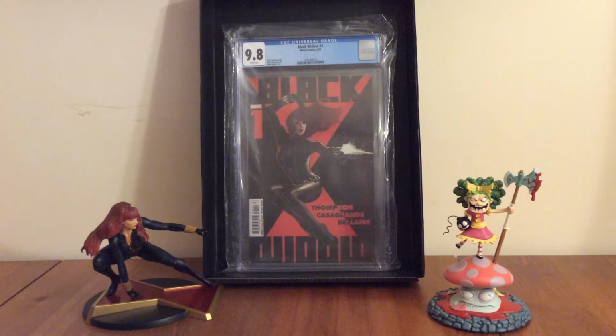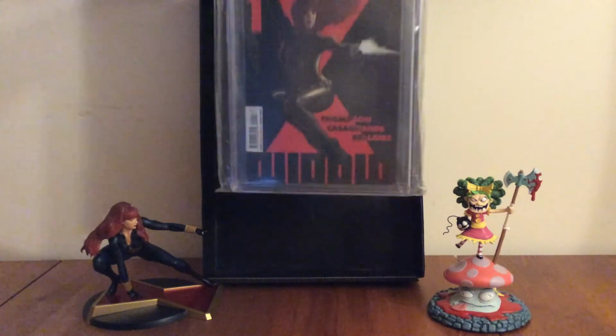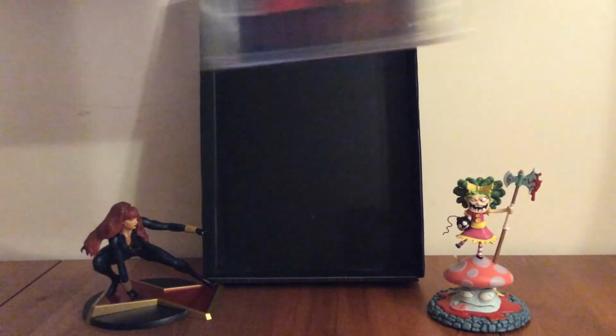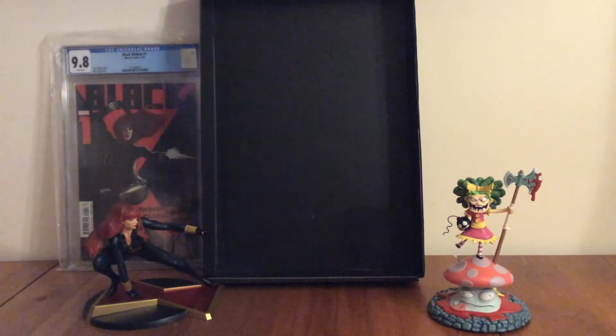And this came out in June 2020. And as I said, this book won an Eisner Award for Best New Series of 2021. So really, really cool Adam Hughes cover on this one, which is really, really nice. So what I'm going to do with that one, I'm going to place that there in the background.